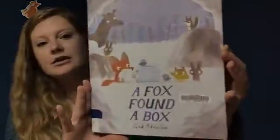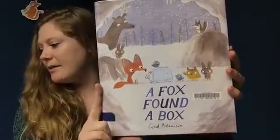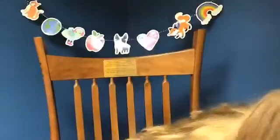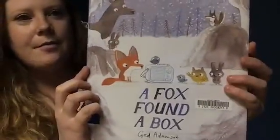This book is called A Fox Found a Box by Jed Adamson. And this is a Penguin Random House book. It's published by Penguin Random House. I'm going to move you a little closer so you can see the pictures that much better. Kind of far away today, aren't you? There, that's better. All right. A fox found a box.